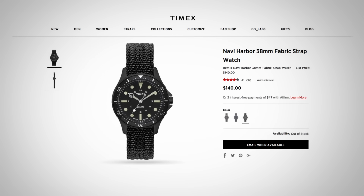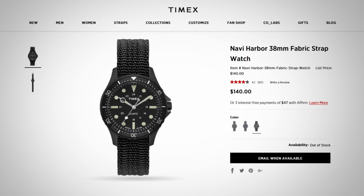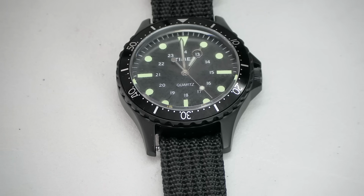Next up, we've got the Timex Navi Harbor 38 in black. It's got a black canvas strap, 38 millimeters across, so a little bit of a smaller watch, but I really like this one. This one down to 100 meters water resistance. It's going to be quartz as well.